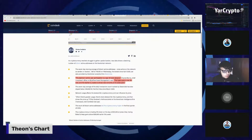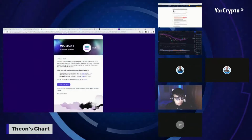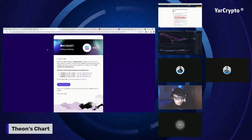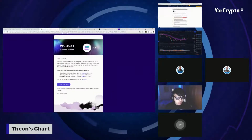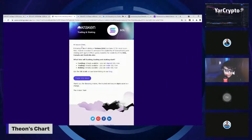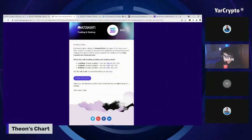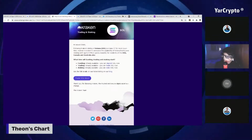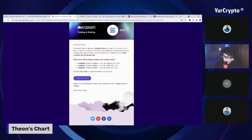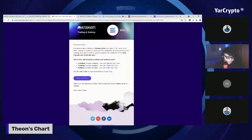Let me get it. I have an interesting chart, well, the chart will come later, but I have an interesting article here from Kraken that Solana is now available on Kraken for residents of the USA, Canada, and Australia. It got listed on June 17th on Kraken for most countries, so I guess that will be Europe and Asia.